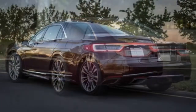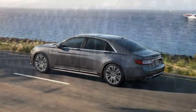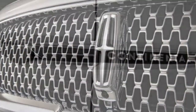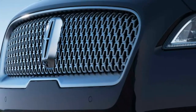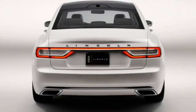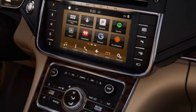Driver aids. We appreciate the entire set of driver aids, and the adaptive cruise control works in stop-and-go traffic. However, the autonomous functions aren't nearly as advanced as luxury rivals, plus the collision warning sounds unnecessarily early, with a panic-inducing alarm.